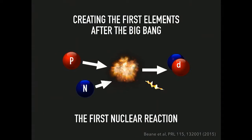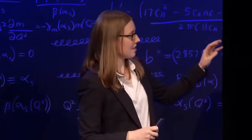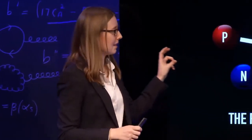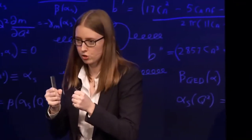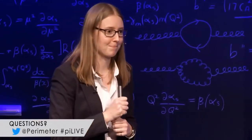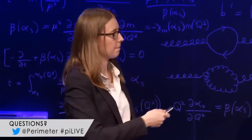This was the first study of a nuclear reaction from the same theory that describes the internal dynamics of a single proton so well. This is also important because in this reaction, the internal degrees of freedom are really important. It's one of the places where the fact that protons and neutrons have this substructure shows up strongly. So we were able to study this from the Standard Model for the first time.